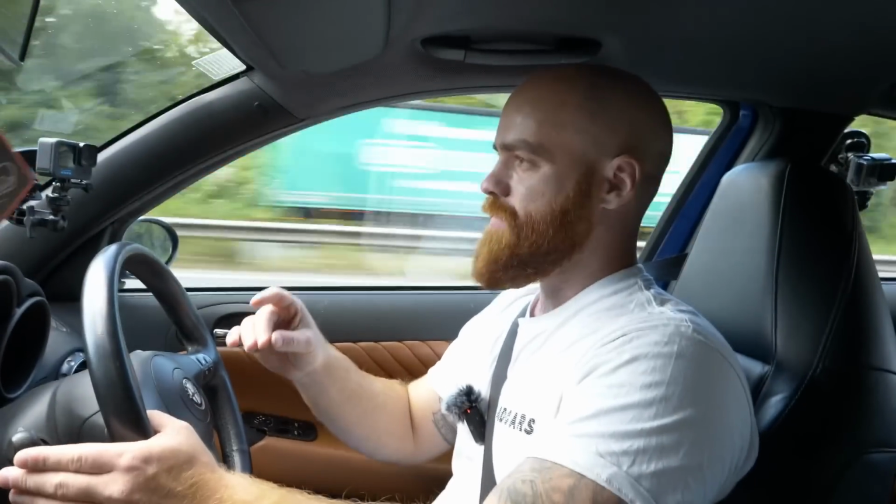God, it's got a real nice pull. I was wondering whether it'd be a bit down on torque, you know, you'd have to sort of rev it to get the best out of it, but I'm quite impressed. Now that might be in part due to the fact that this is a modified car.